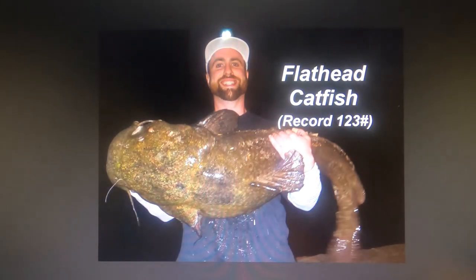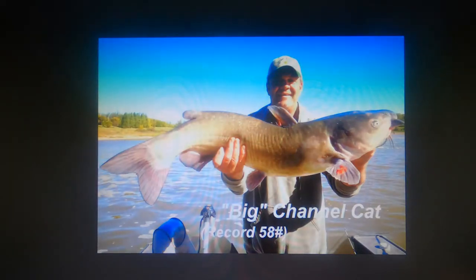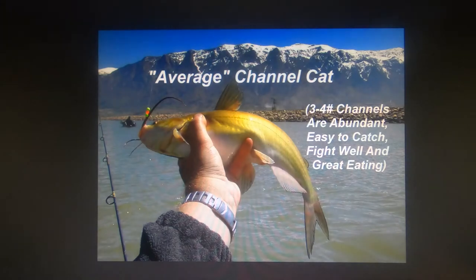Next in size are the flatheads. The record on flatheads is about 123 pounds, but they do get bigger. Next in size would be the channel cats, and the record on channel cats is about 58 pounds. But the average size cat that I catch here in Utah is more likely in the 3 to 4 pound range, although we do catch some over 10 pounds down in Utah Lake.